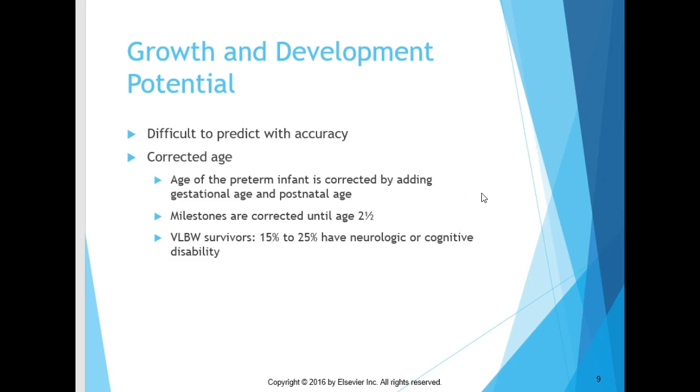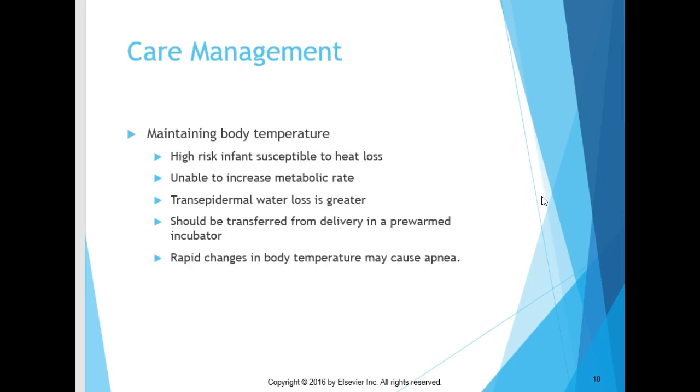And then very low birth weight survivors have a 15 to 25% chance of neurologic or cognitive disabilities, which is, you know, sometimes they have cerebral palsy, sometimes they have residual problems from a brain bleed. But these statistics are actually very good with regard to very low birth weight babies. So that's a positive thing.